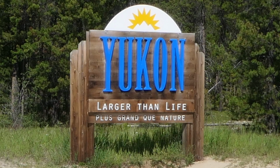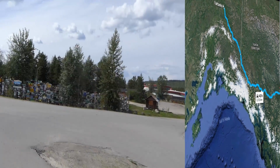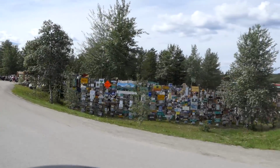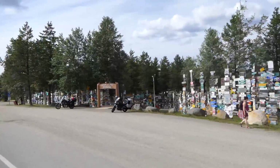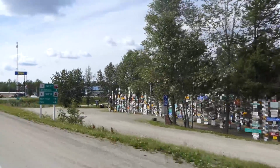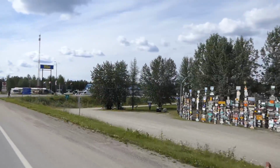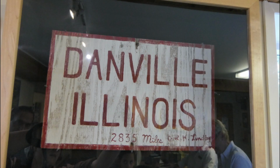Then we continued north into Yukon territory and soon arrived at Watson Lake. Watson Lake is home to the famous Signpost Forest. Here, a homesick soldier erected a sign with the name of his hometown on it. Ever since then, people from all over the world bring signs of their hometowns. This is a replica of the original sign.